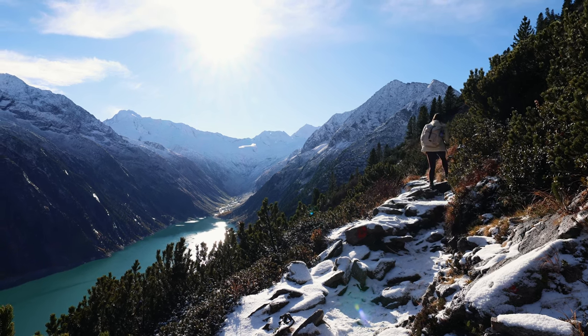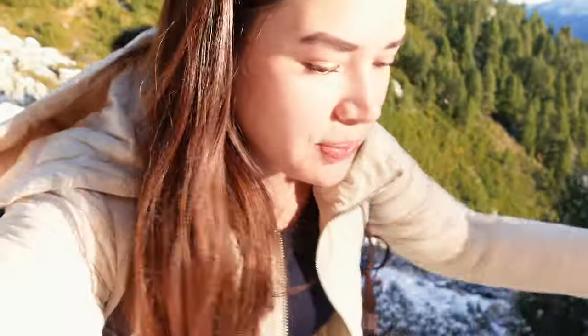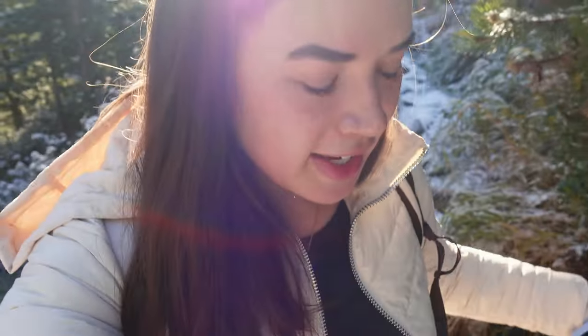Yep, just as expected, there is so much snow on the ground as we're getting further up, but it does add to the scenery, makes it a lot more beautiful.